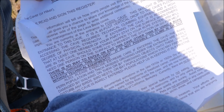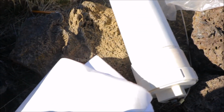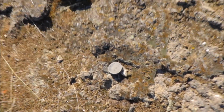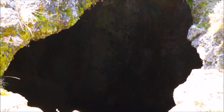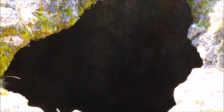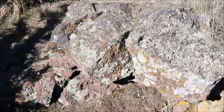So you need to have technical gear to descend and ascend. And it says Fossil. And this is the only entrance opening. And it is dark. There's a couple of birds in there. Either pigeons or swallows. I think they're pigeons. It sounds more like them. I'm going to lower my camera down so maybe you can see more of the ferns.